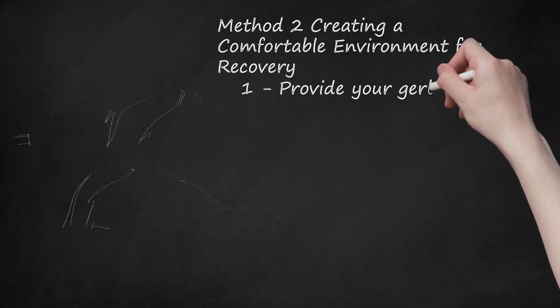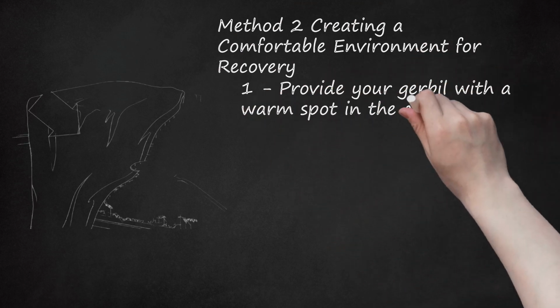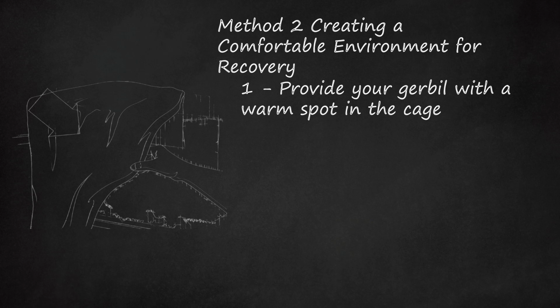Method 2. Creating a comfortable environment for recovery. 1. Provide your gerbil with a warm spot in the cage. Gerbils who suffer a stroke mostly need care as they recover. The most important thing is to help keep them comfortable. To help with this, provide the gerbil with a warm spot in the corner of their cage. This helps your gerbil feel secure and warm as they rest and recover.